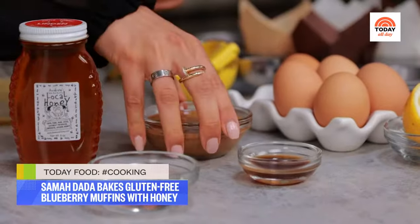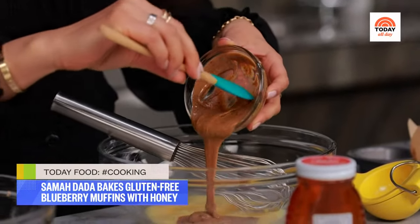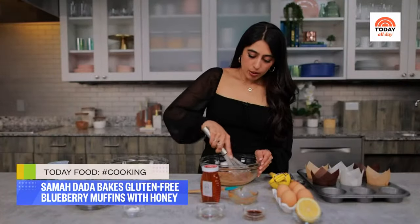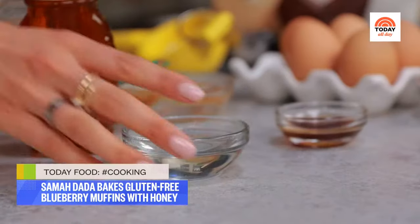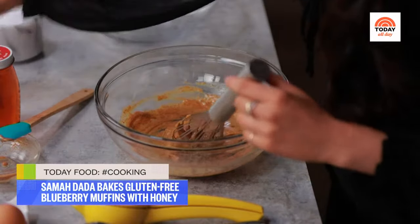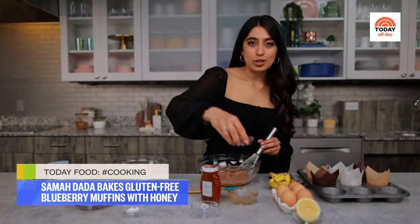Now, I'm gonna add in my almond butter. I find that the almond butter adds a really nice nuttiness to these muffins. It's so delicious. Gonna mix my egg and my almond butter together really nicely so it's well incorporated. And now, I'm gonna go ahead and add my melted and cooled coconut oil. This is gonna serve as a nice butter replacement. Okay, and now, add a little bit of vanilla extract.